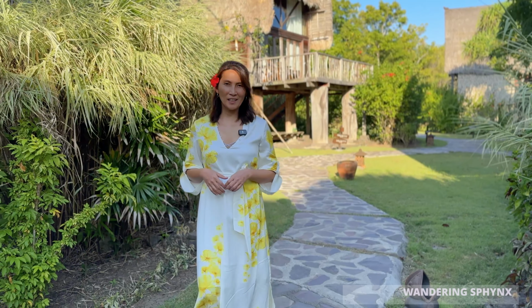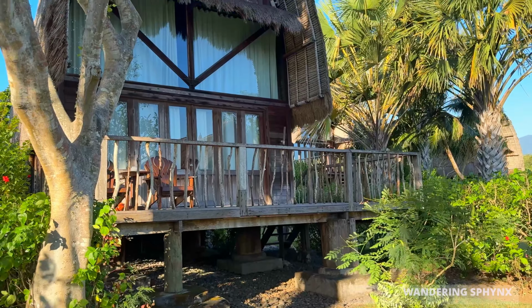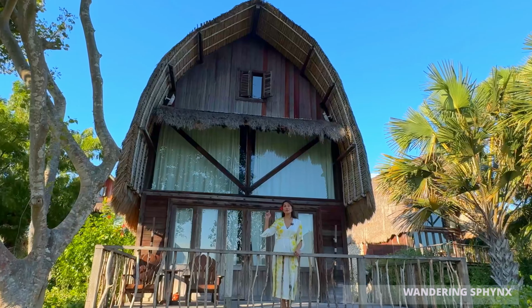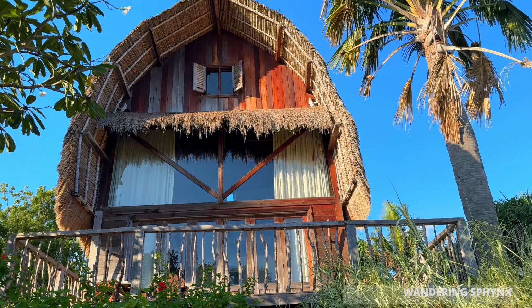And another thing that I love about this hotel is the design. They've incorporated both modern and traditional. So the houses that you can see here are suites called lumbung. And lumbung traditionally means rice barn. The apex is used to store the rice and the bottom is where people live. Fascinating, right?